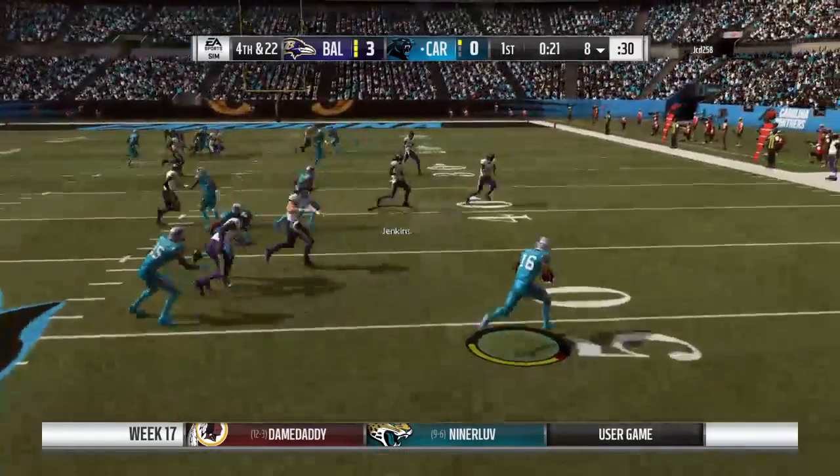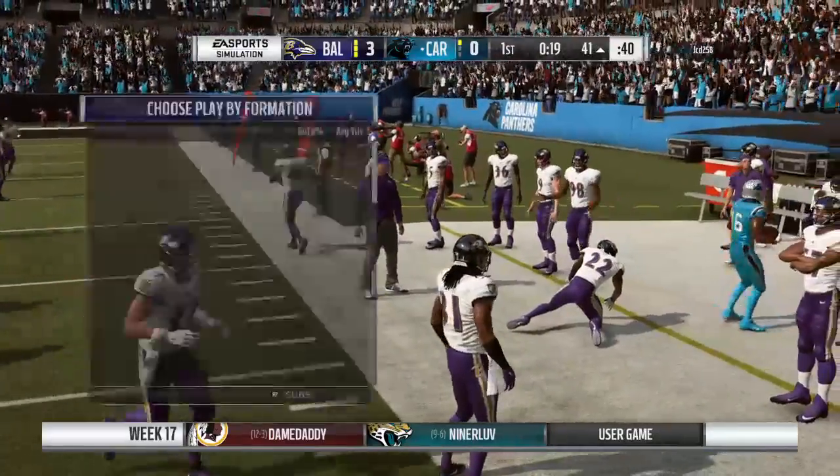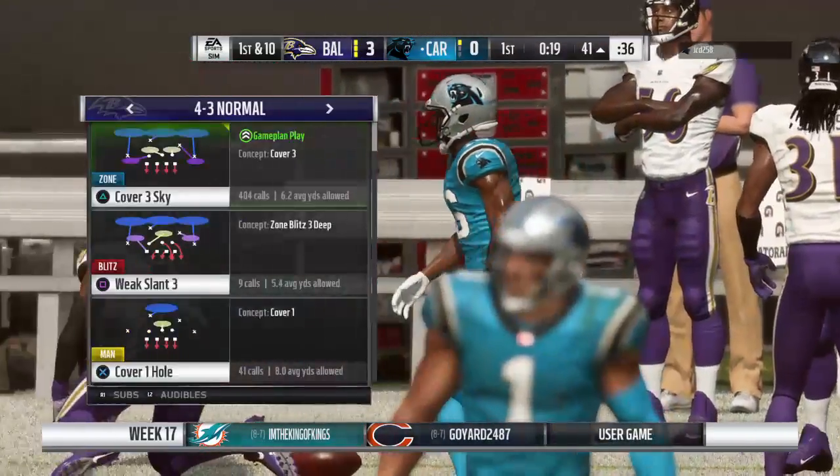And he'll take it just outside the 40. Good blocking there, nearly sprung him. As it is, it'll go as a 19-yard return. And the Panthers will take over in terrific field position.